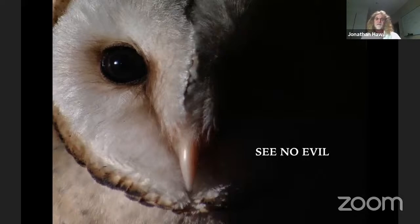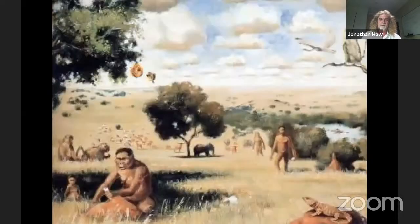this is it. This is my first slide. And this is a barn owl. I know you've had a couple of these talks already, and there's a lot of people on here that are definitely owl experts. So I'm just going to kind of go through this. And this is a barn owl. And the name of this talk is going to be See No Evil, because we're dealing with owl mythology in South Africa. So we're going to start, well, fairly far back. Not quite the beginning, but sort of the beginning.